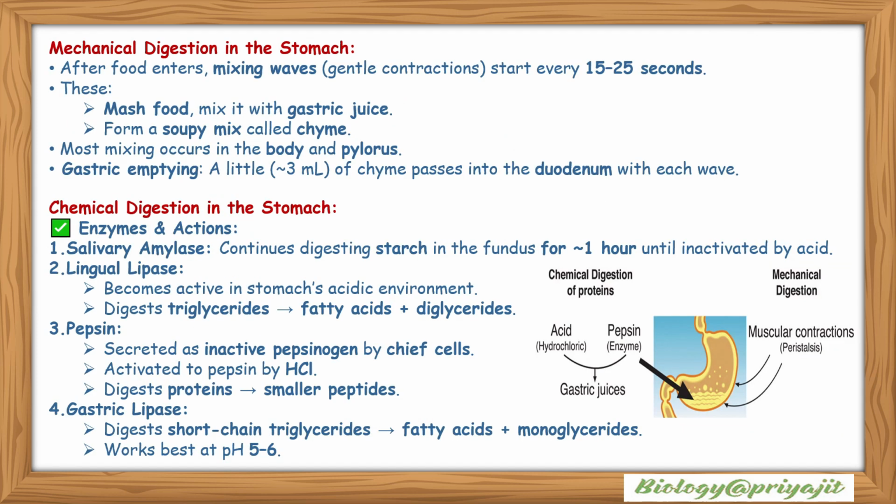Mechanical digestion in the stomach: after food enters, mixing waves, gentle contractions, start every 15 to 25 seconds. They mix the food mass with gastric juice and form a soupy mix called chyme. Most mixing occurs in the body and pylorus. Gastric emptying: approximately 3 ml of chyme passes into the duodenum with each wave.